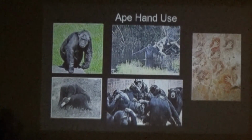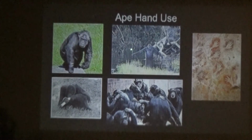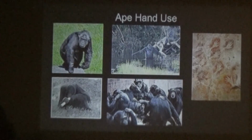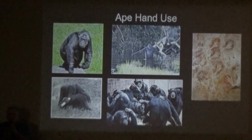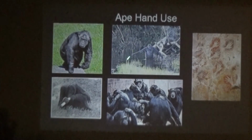Interesting. Here's a gorilla crossing a stream, holding a tool to keep steady as they cross, because gorillas really don't like water. In fact, until maybe 2 decades ago, they thought that any river is a natural barrier for gorilla populations and they don't cross the water. But now we know better, and sometimes they use tools to steady themselves.